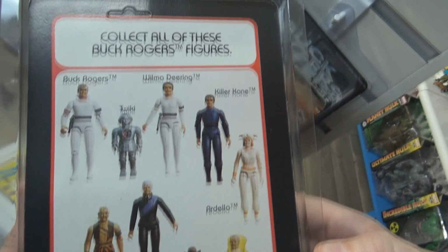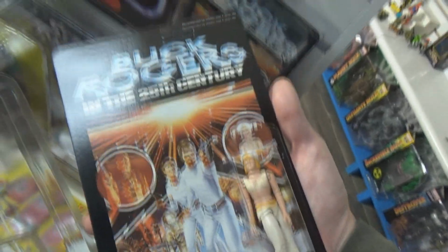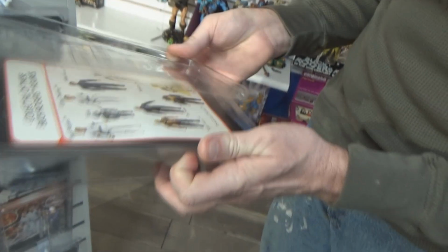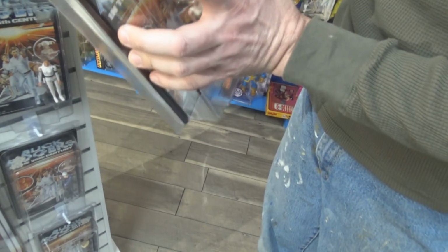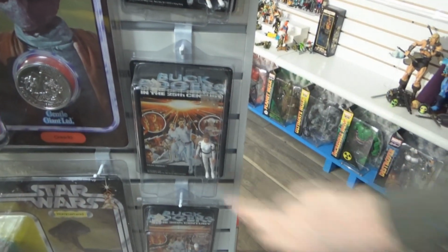Yeah. And that's super rare to find these in this kind of condition. If I sent this to AFA, it would grade super high. It would. But I don't know how I feel about the whole AFA grading thing. I think that costs more than the figure sometimes. It gets expensive, and then people want insane prices for it because it's been graded. Yeah. Because they think that they can do the same thing that's been done with the comic book market. In the comic book market, you can't move anything unless it's been graded now. Yeah. But these are great examples. Look at the price on the Wilma Deering there.